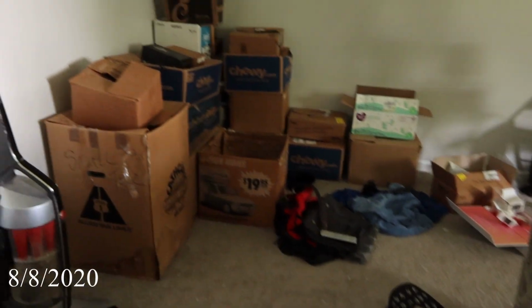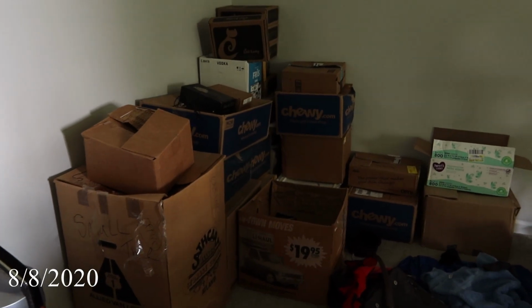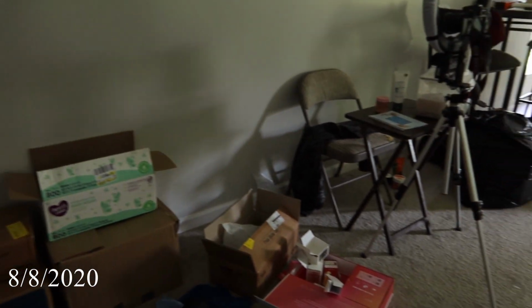There's the dog food dish and the dog food water. And here's the boxes that we need to unpack or put into storage because we ran out of space to put stuff, because I had to get rid of my hutch because I had a broken leg.